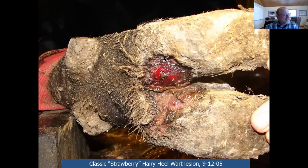Now, this one illustrates why it's called strawberry foot rot or hairy heel wart. So you see these elongated hairs growing out to the left there from the lesion. That's why it's called hairy heel wart. And that looks like a strawberry. And that's why it's also called strawberry foot rot.